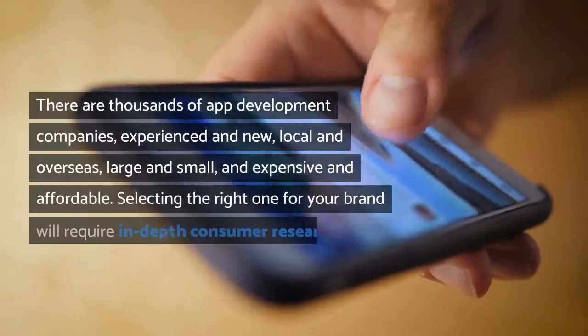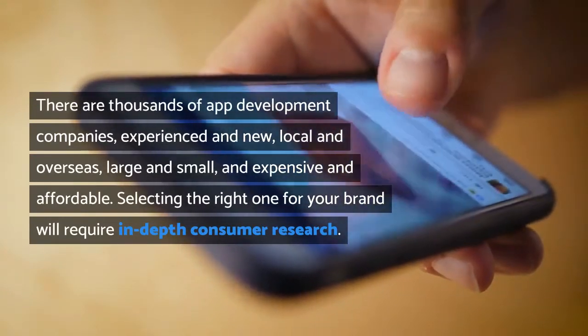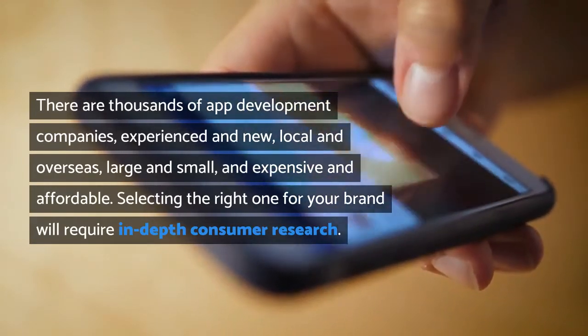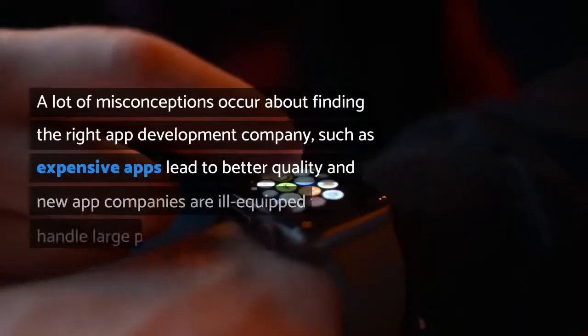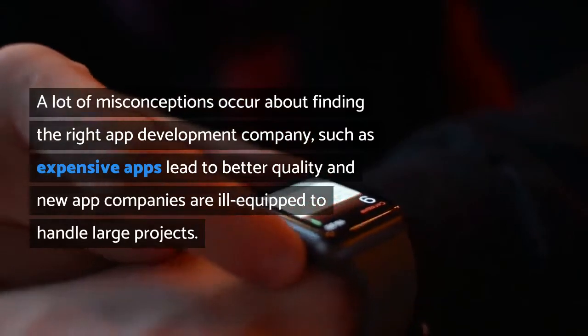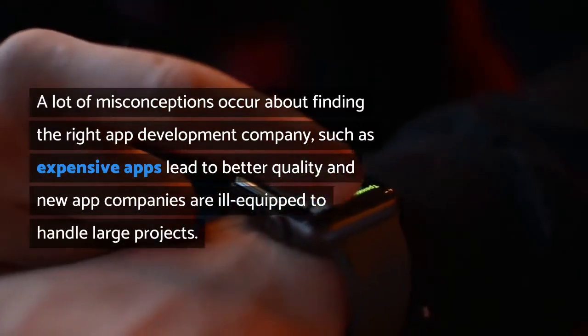There are thousands of app development companies: experienced and new, local and overseas, large and small, expensive and affordable. Selecting the right one for your brand will require in-depth consumer research. A lot of misconceptions occur about finding the right app development company, such as expensive apps leading to better quality and new app companies being ill-equipped to handle large projects.